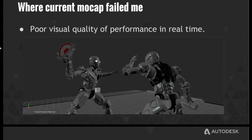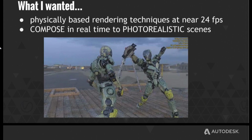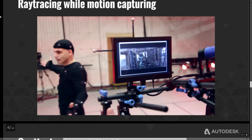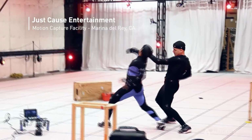What I wanted to be able to do was take the Vray RT look dev example that I just showed you, all that path tracing and progressive rendering in real time, and get that on top of MotionBuilder into the viewport of the monitor of the camera operator. Right. So that was a big thing. I started collaborating with Chaos Group, and we came up with Vray for MotionBuilder. So this is in Just Cause Entertainment in Marina Del Rey, down in Los Angeles.